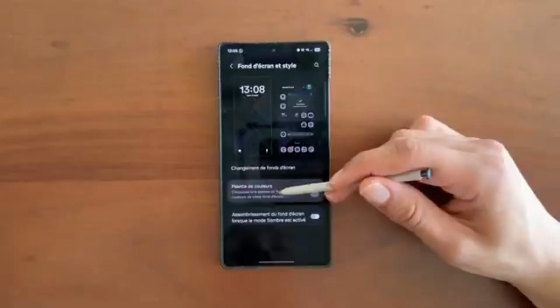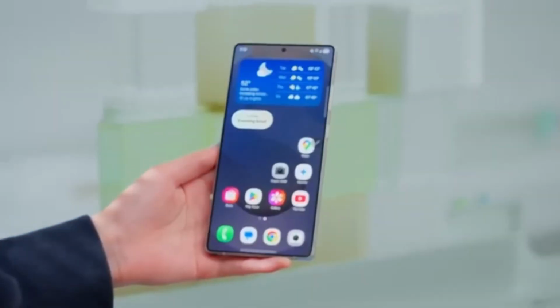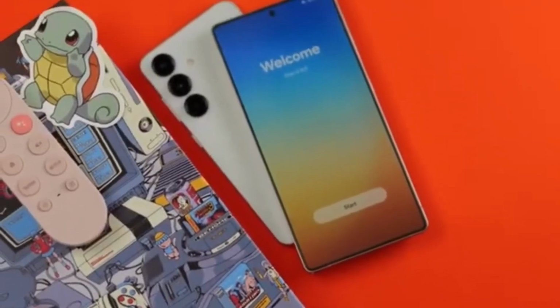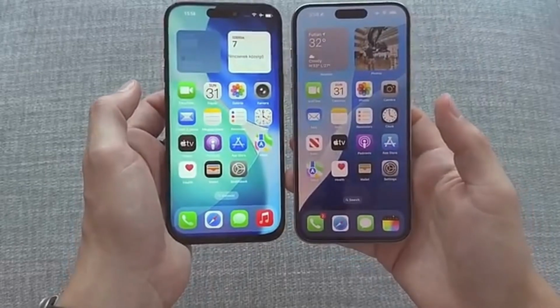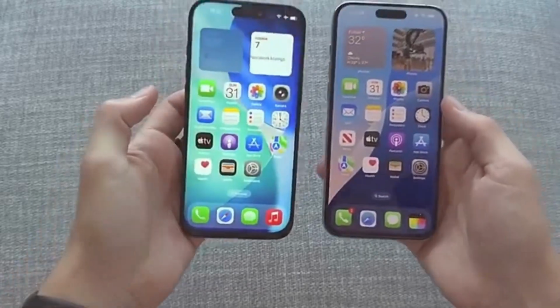US users are still waiting, and this delay is not surprising. In the past, US carriers often slowed down major updates, and it seems to be the same case here. So while users in Europe are celebrating, US owners might have to wait a few more days or even weeks depending on their carrier. In Europe, things are moving quickly.